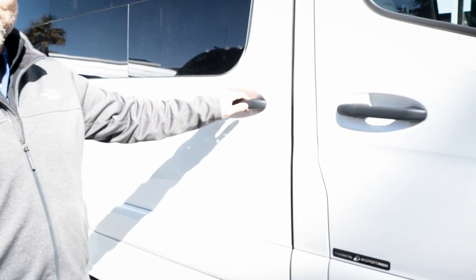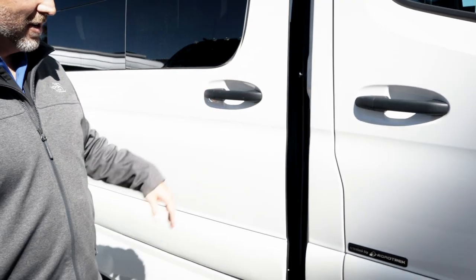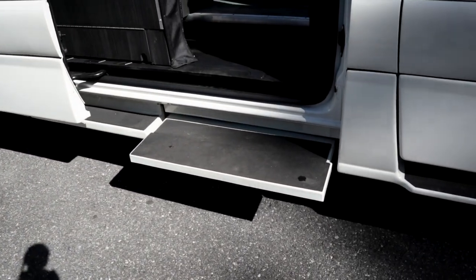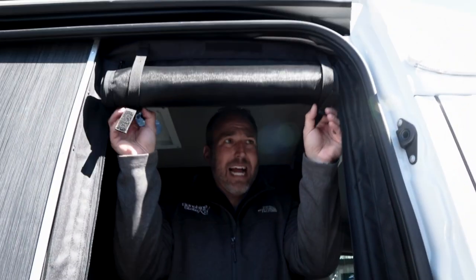Power door. There it is. Don't mess with it. Then out comes the step. Power step. Pretty cool, actually. So Roadtrek kind of has their own screen package that they do. And I like this, too. I like the treatment here on this wall. So this is their ebony cabinets. So there are two different ways this screen works, which I like. Nobody else really does something like this.